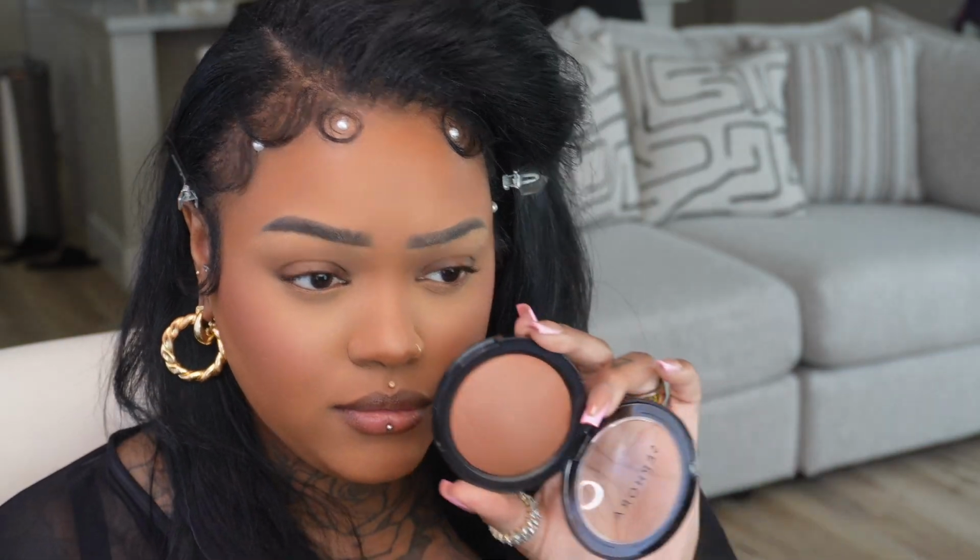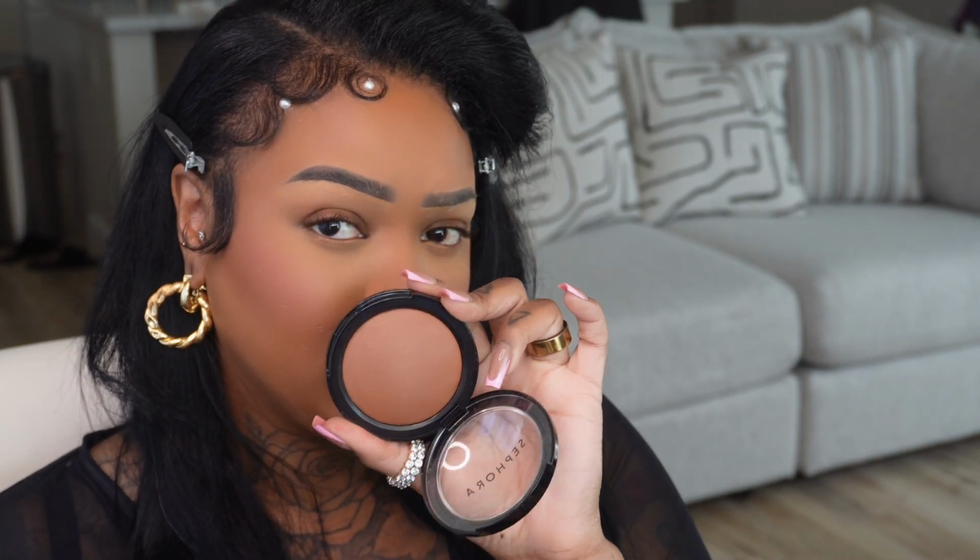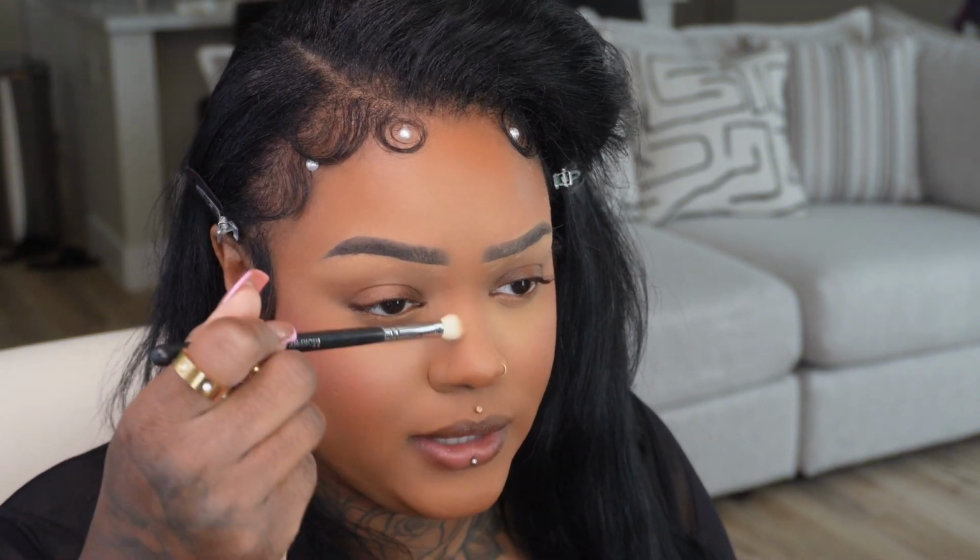Open this one up, and I might mix the two because this is kind of red, but I'm probably gonna mix the two just to be on the safe side. So I'm gonna go in, and these kick back quick, so be careful. They're very finely milled. I'm just going to work that up the sides of the nose and into the crease. Repeat the same thing on the other side. I love warmth in my crease.